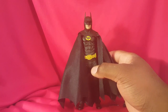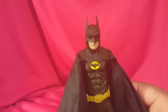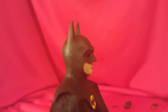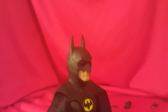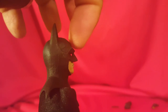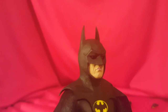Another thing I wanted to point out was pretty much what I said before about the actual mask being a separate piece from his face. So basically what they've done is they've taken a full Michael Keaton head sculpt and put the Batman mask over it. And that's one of the reasons why I love Neca so much, because they don't half step. When they design these figures for us, you can see the little gappage between the nose and the eyes of the mask. You can clearly tell that mask is totally separate from the face.